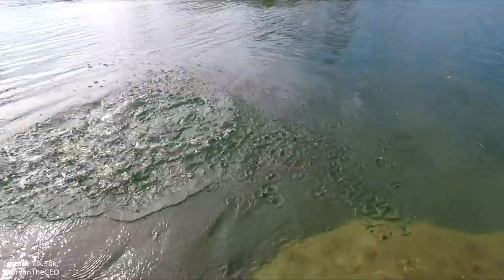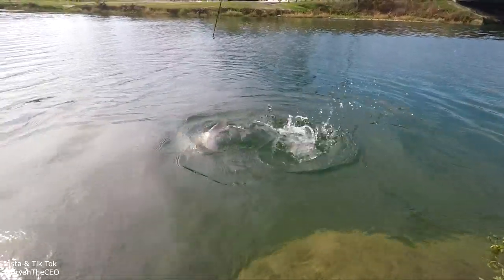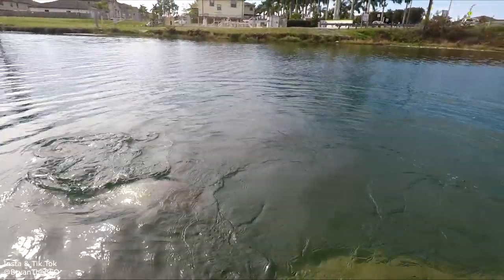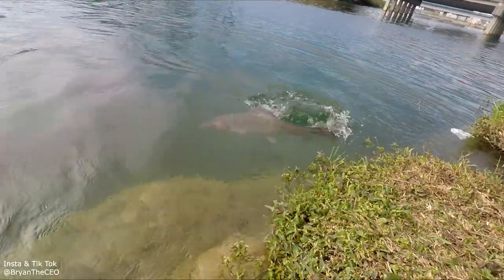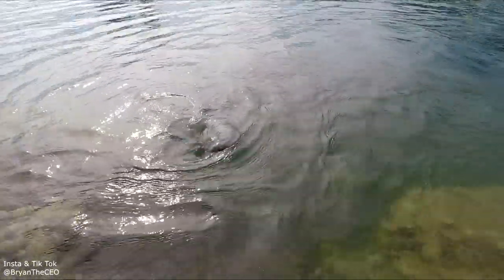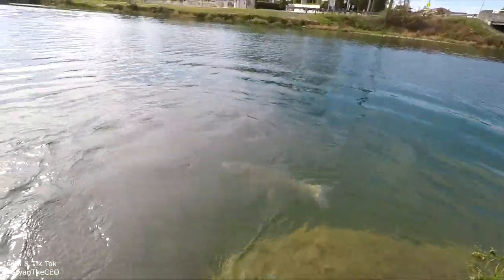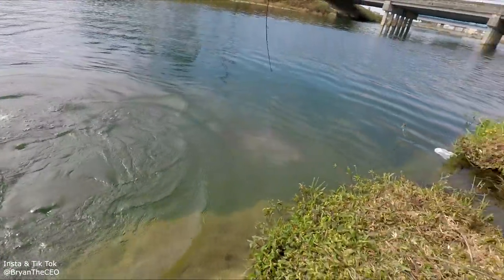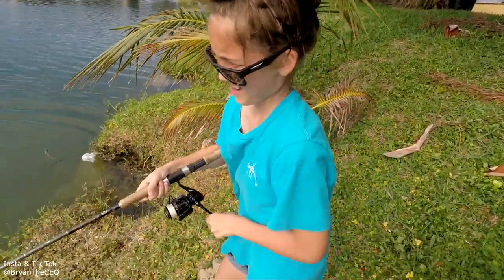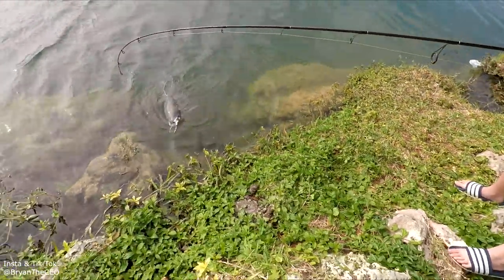Guys, look at this freaking carp. Yes. You're fighting him good. Wow, that is a donkey. He's gonna run. He's gonna run. That's fine. That's awesome. He's done. Stand up straight. There you go. Now lift up the rod. I see him. We'll have to bring him over here.